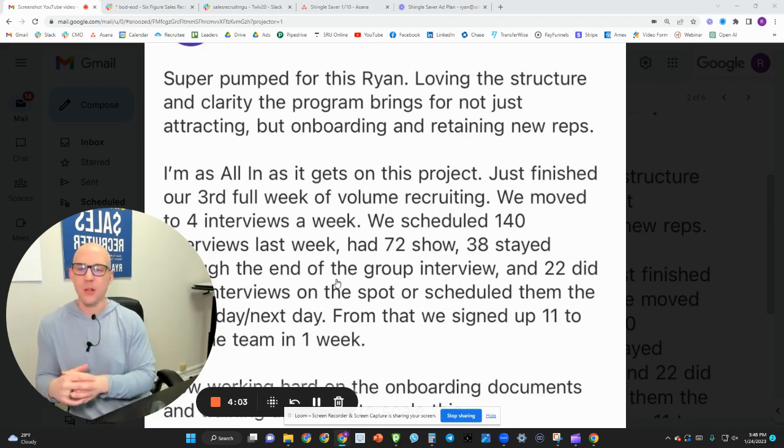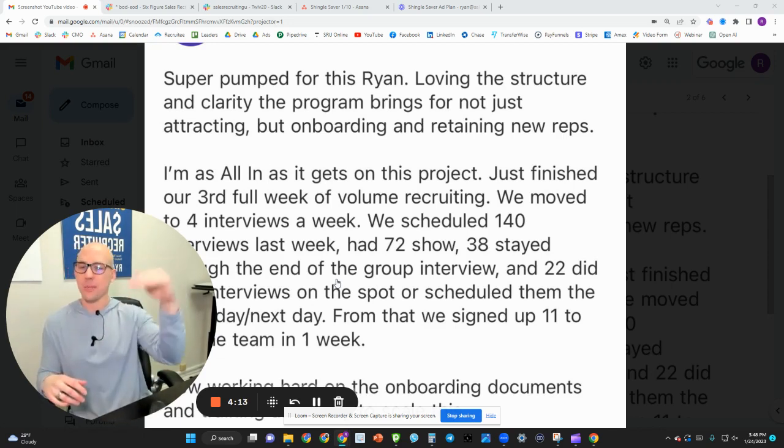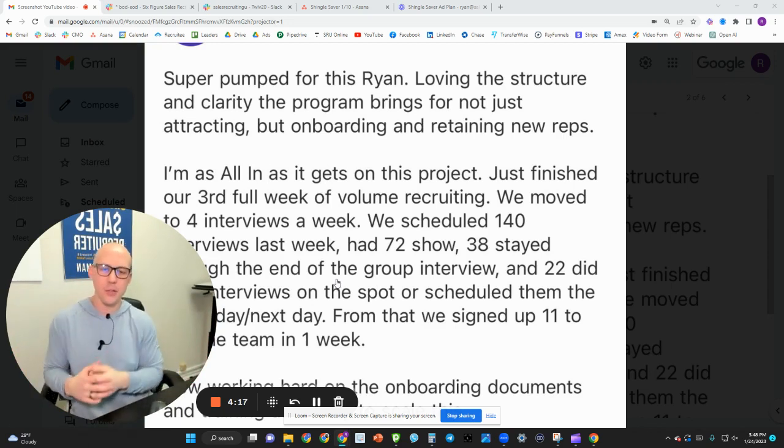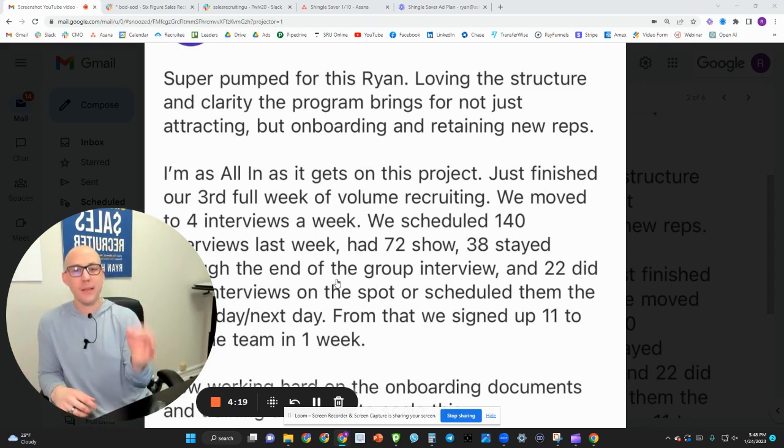Roughly 50% of those people showed up, which are good averages. That's kind of the norm. I'd say 40% is the average. They have 50%, which is really cool. By the way, part of the reason they're above the averages is because there's more group interview times, and therefore it's better for candidates, higher show-up rates, like I was just talking about. But they had 72 out of 140 scheduled candidates show up to 1 of the 4 group interviews.